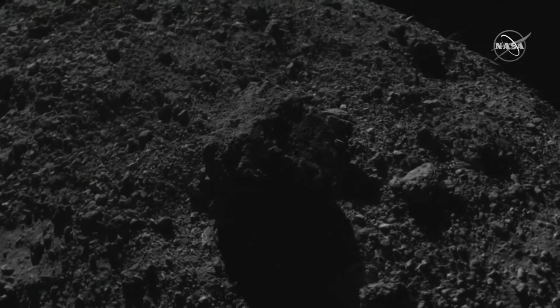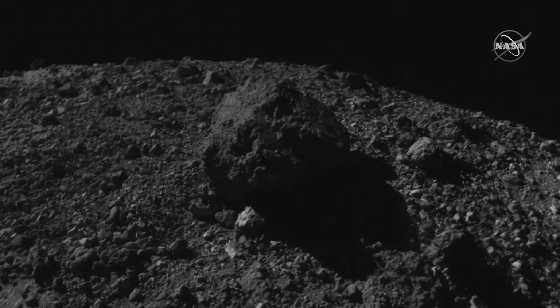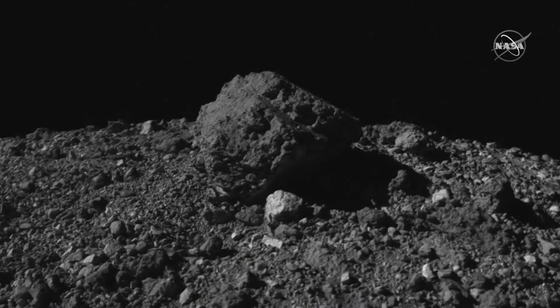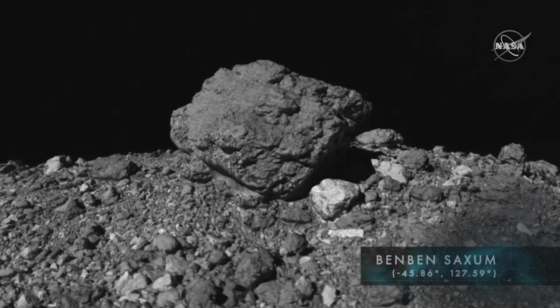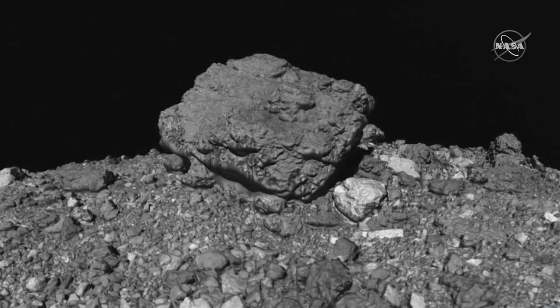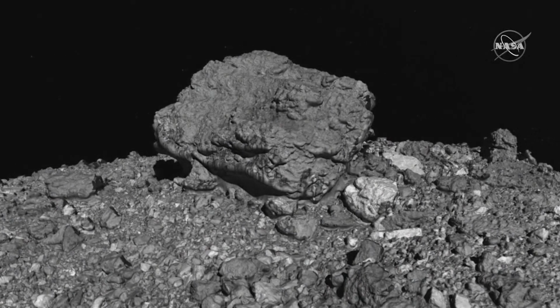The story of Benben harkens to the mounds of fertile silt that once emerged from the receding floodwaters of the Nile, and it provides a fitting namesake for the tallest boulder on Bennu. Protruding by over 70 feet, Benben-Saxum is so tall that it was first detected from Earth. Now, we can appreciate this monumental feature in detail using data from OSIRIS-Rex.